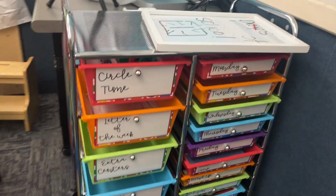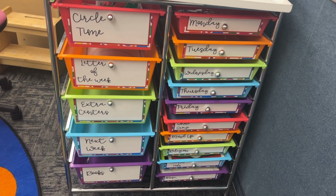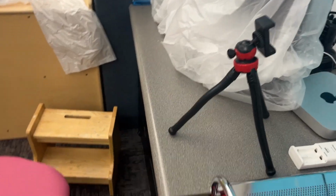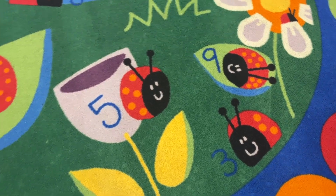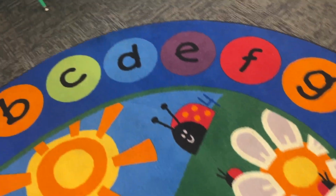Here is my teacher cart with all my days of the week, my circle time stuff, extra centers, letter of the week, all that stuff. You guys, this is my teacher desk. This is it. It is probably 2 feet by 3 feet, or let's say 2.5 feet by 2 feet. It's the absolute worst. I have these shelves underneath and I purchased this chair, and I'm looking at my rug and I know for sure from looking at it that they didn't wash it. I mean, the white is just dingy. So I'm gonna wash the rug. So that's gonna be one thing. I'm gonna bring my own carpet cleaner and do that.